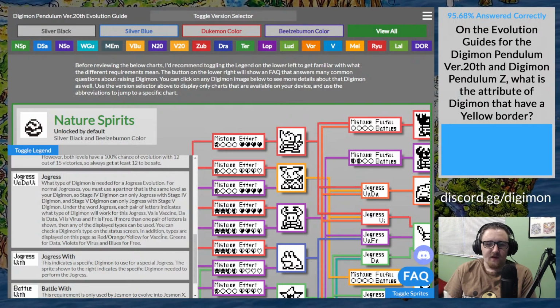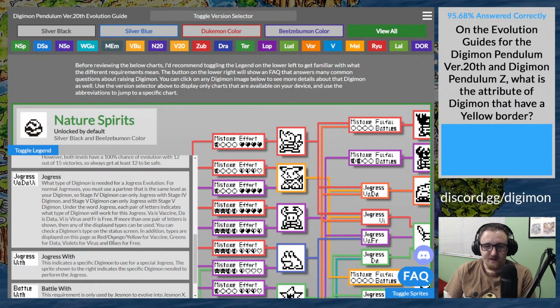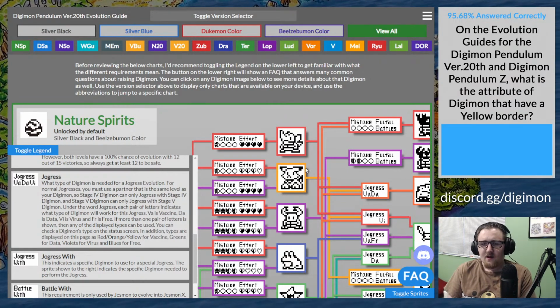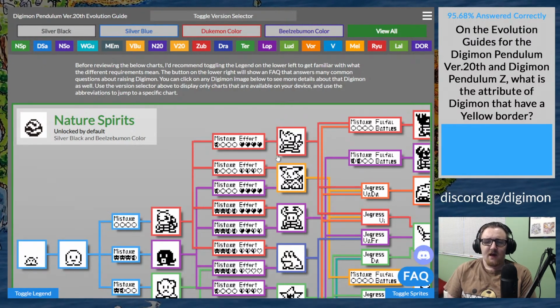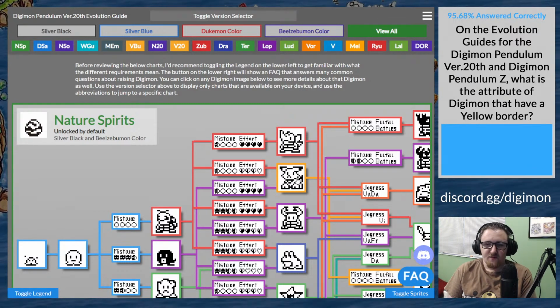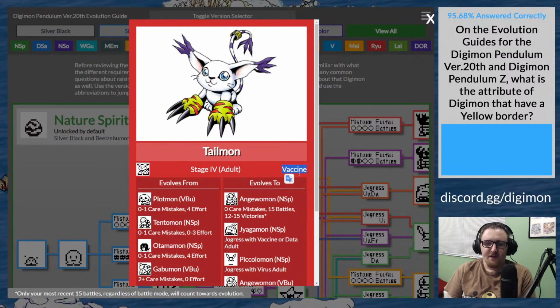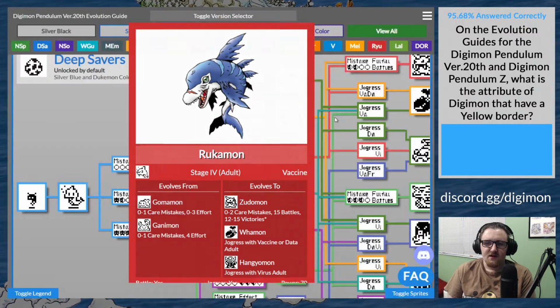It says, in addition, types are displayed on this page as red, orange, yellow for vaccine, greens for data, violets for virus, and blues for free. That is consistent across any device that requires you to know what attribute a Digimon is for evolution purposes. So, like on the Vital Bracelet, the Pendulum Z, and the Pendulum 20th, that's all important to know for Joggersing. And of course, if I click on Tailmon right here, we can see, bam, vaccine. Any yellow Digimon we click on is going to be vaccine.